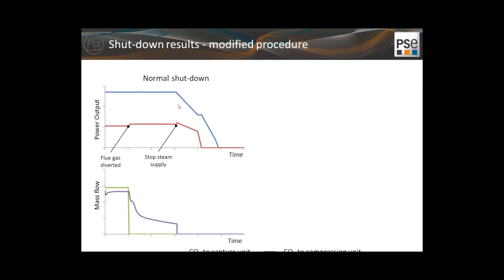The next graph shows what this means for the CO2 balance in the capture unit. The green line here shows the flow of CO2 into the capture unit, i.e. what's coming in through the flue gas. This stops when the flue gas is diverted. However, the flow of CO2 to compression, which is indicated by the purple line, continues throughout the solvent leaning process until the steam supply is stopped just here.